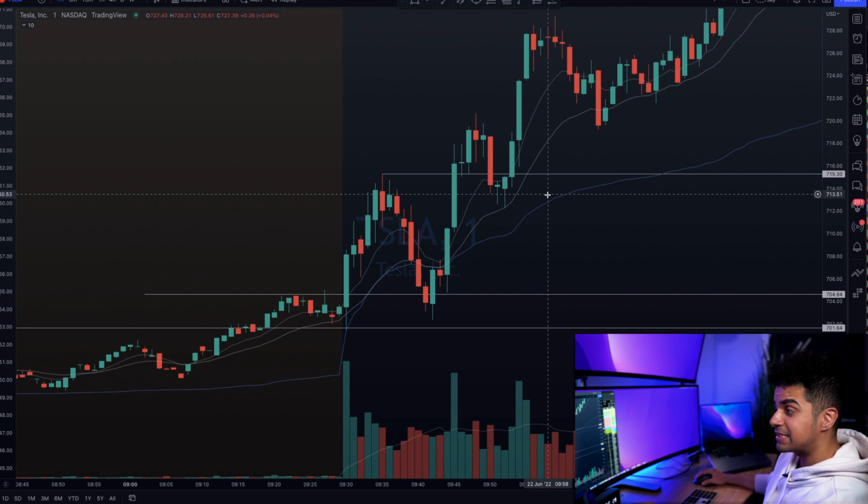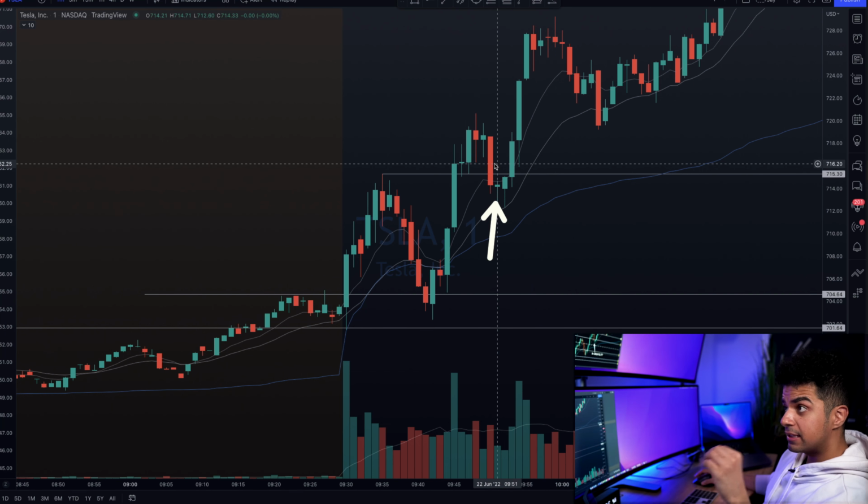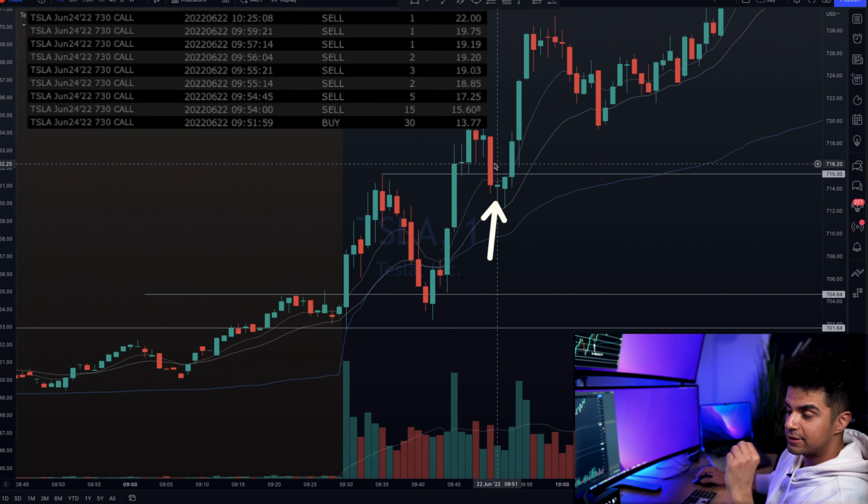On this trade, I placed my order to get filled on this candle at 9:51 a.m. candle. I went for 730 calls because I increased my position sizing on this trade. I took 730 calls and I took 30 contracts at a fill price of 13.77.